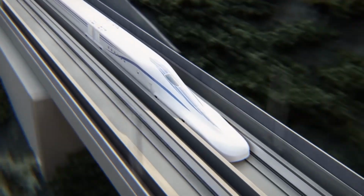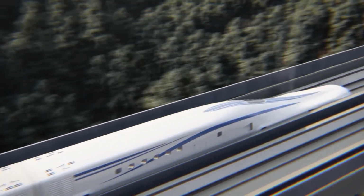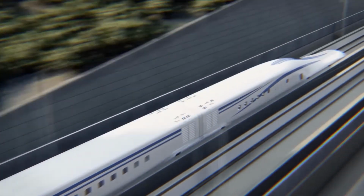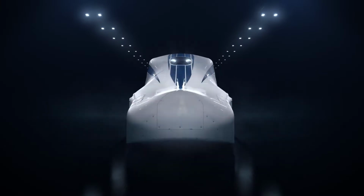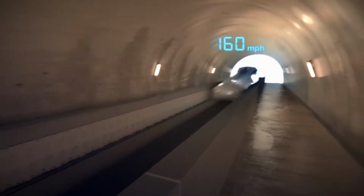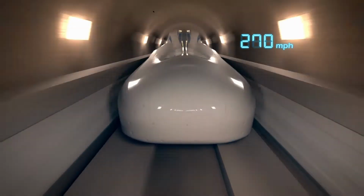This is Japan's SCMagLev, the fastest train in the world. It operates on the Yamanashi maglev test line and has been known to reach speeds exceeding 373 miles per hour during test runs. But what makes this train so ridiculously fast? What separates it from conventional railway trains? The answer lies in its name.